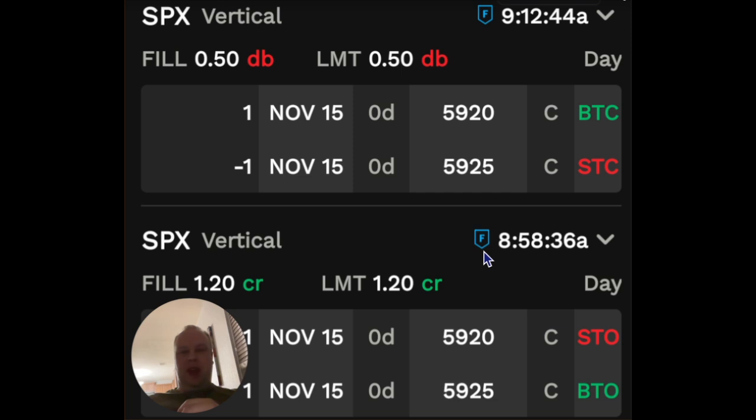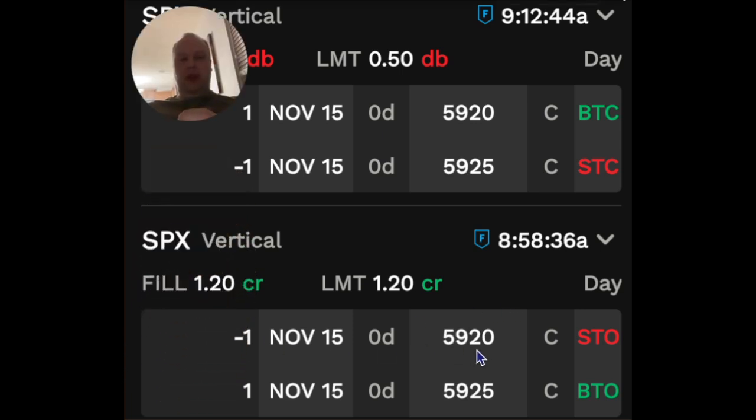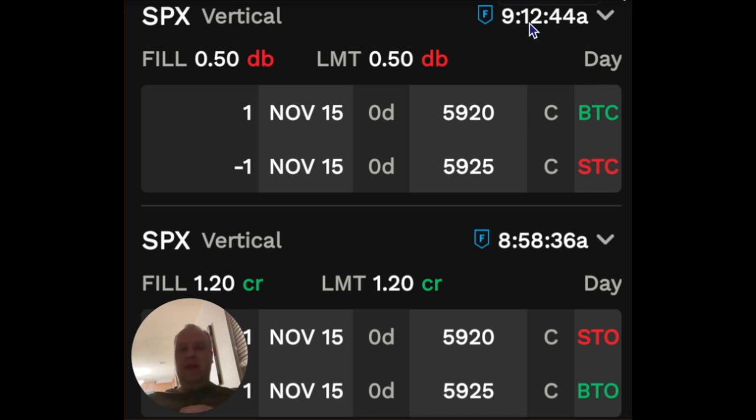But at 8:58, when the market was already down, I did a call credit spread. So I sold the 59.20 call and bought the 59.25 call. It's a 5-wide spread, and I took in good premium at 1.2. Then only 14 minutes later, I was able to buy back this credit spread for 0.5. So this is a 0.7 difference, or a $70 gain in just 14 minutes.